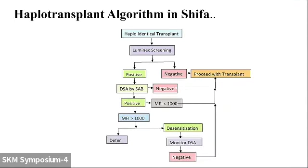This is the haplotransplant algorithm which we use at Shifa. Whenever we plan haploidentical transplantation for any patient, we do HLA antibody screening of that patient. If it is found to be negative, we proceed with the transplant. But if it is found to be positive, we proceed with donor-specific antibody testing by SAP testing. If it is positive, and the MFI, which is mean fluorescence intensity, is more than 1000, either we defer the patient or we proceed with a desensitization protocol, followed by monitoring of donor-specific antibodies. And if it is found to be negative, then we proceed with the transplant.